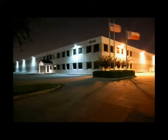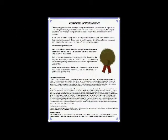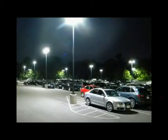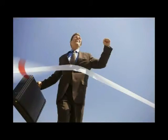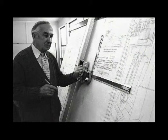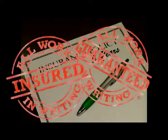You get a guarantee that the new lights will deliver equal to or better light levels than existing. You get a certificate of performance that guarantees the reduction in your electric bill, plus the reduction in your maintenance cost will be great enough to cover the cost of your new LED lights. For final proof positive, we have insured our certificate of performance with an A-rated insurance company whose engineers review all of our calculations so that they can underwrite the certificate of performance with an insurance policy that covers our claims for 5 full years. You see, the ROI is guaranteed and insured.